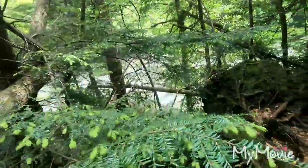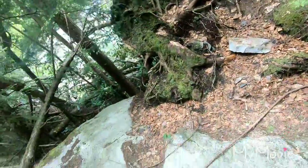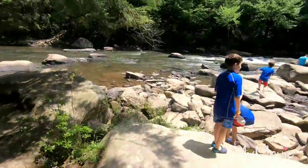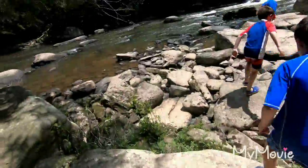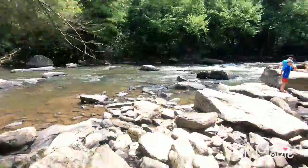Hey. All right. We're just walking across the huge river here. It's really cool. So we are going down to the banks again to check out these cool rocks. This is such a cool area.